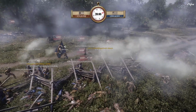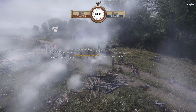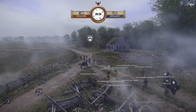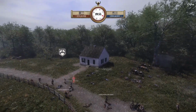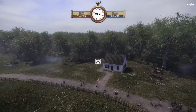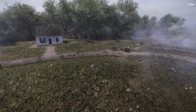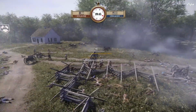14th Louisiana. But the Georgia were able to hold them off. Both sides still tied up. But the Confederates are doing a great job here against the mighty 88, holding at the Dunker Church. And we've got 19:47 left in the match, all tied up.